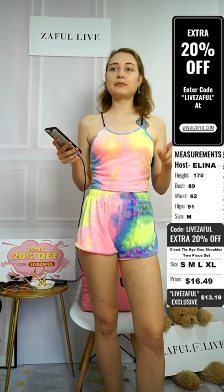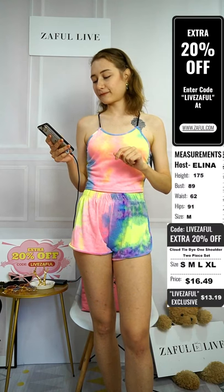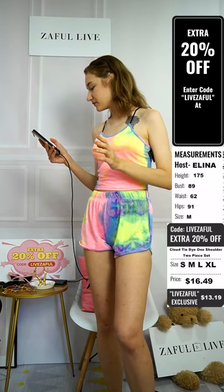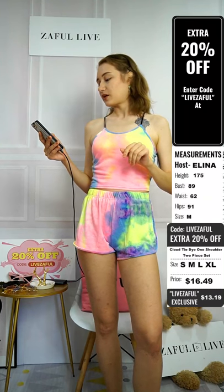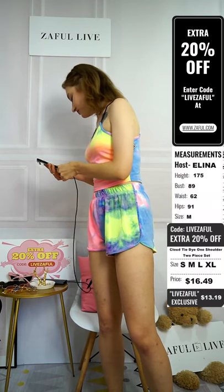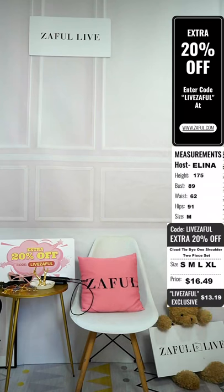Name of this item, neon tie-dye top and shirt set. Okay, maybe let me move on and try the next one. I'm wearing medium. Also we have a small, large and extra large. Okay, let me try the next one.